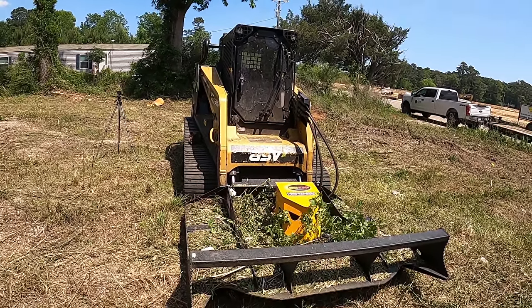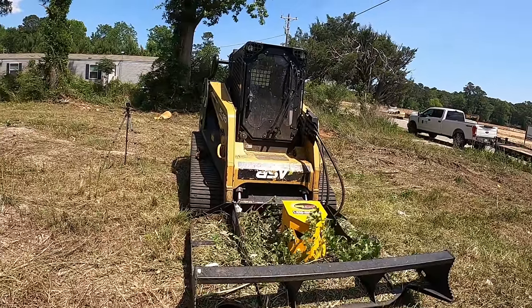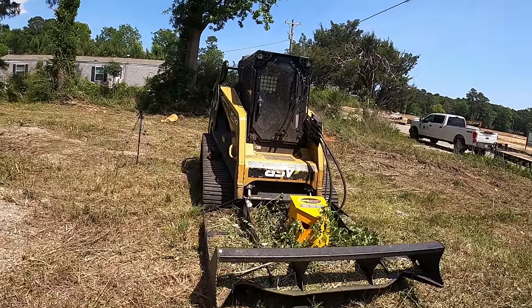I'm waiting to hear back whether I'm gonna do some mulching down on the south end later this week, so we'll see if that happens or not.